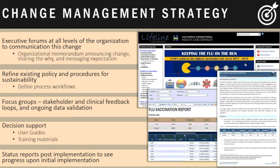And then both as we were developing the tool and the process and afterwards, focus groups were held with headquarters, regional, and institution staff to provide feedback loops on the tools and the processes. These staff also helped with initial and ongoing data validation efforts to ensure that our tools, in this case the flu registry, are as accurate as they can be.